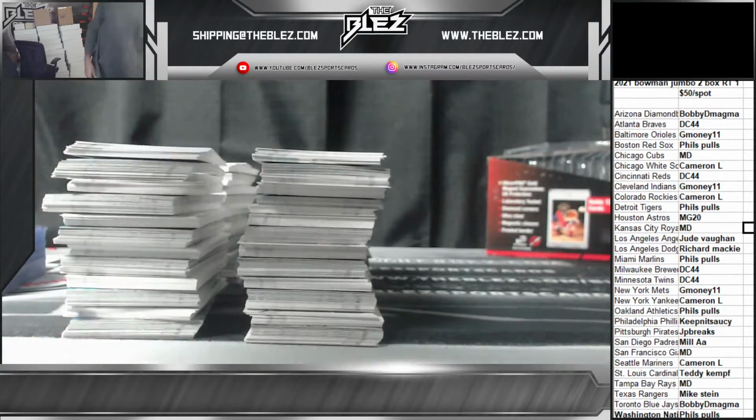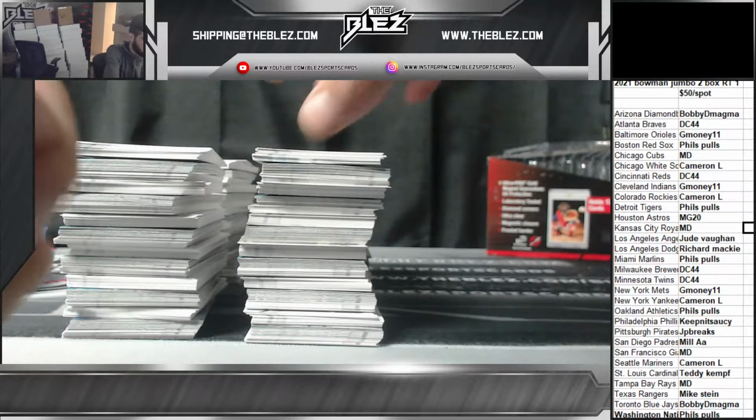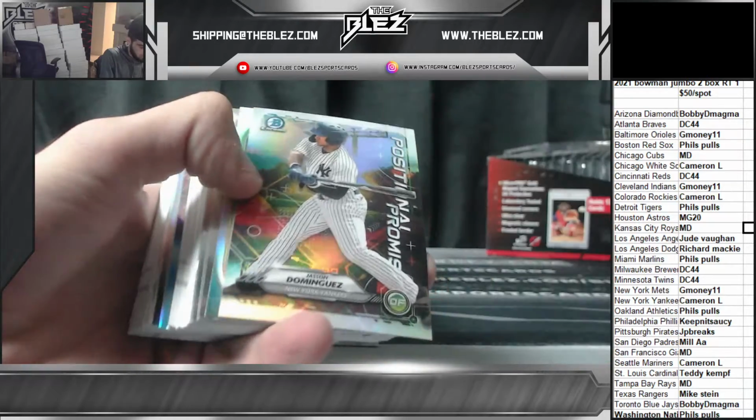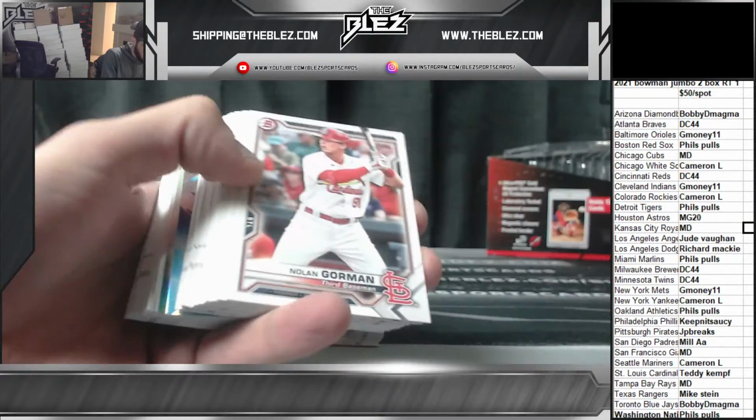Get started. Guess the last auto for 20. Good luck. Dominguez positional promise. Adinso Reyes, Atomic of Montero for the Cardinals.